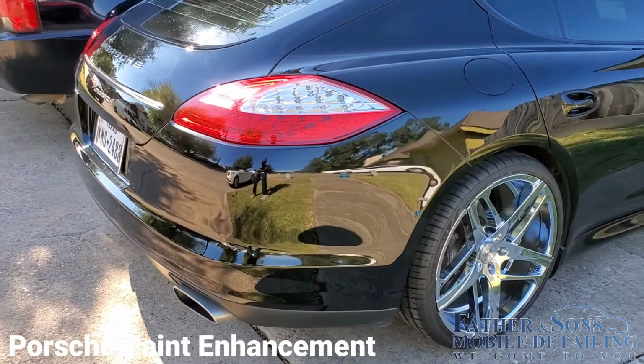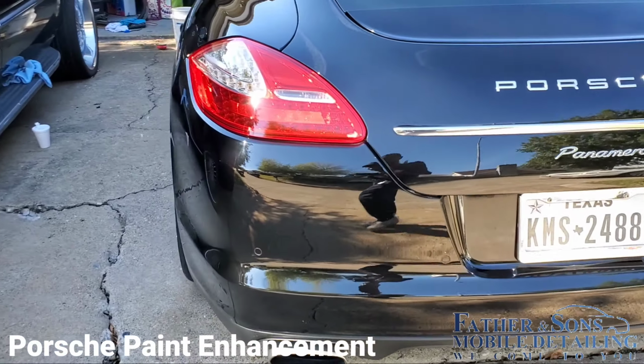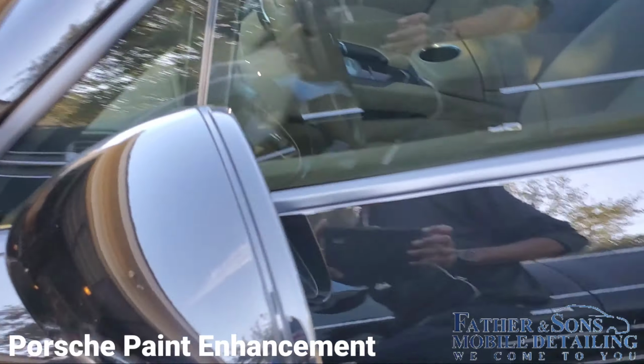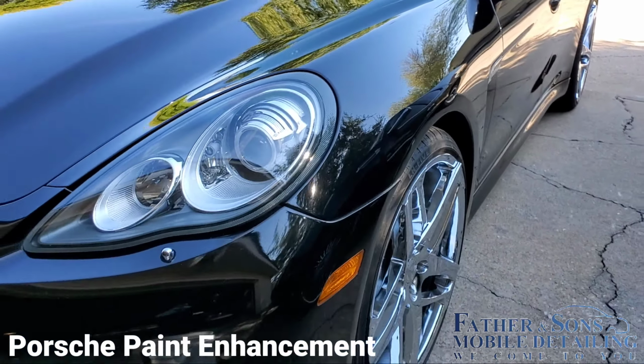On this Porsche Panamera, the customer called me out. He had a lot of swirls and a few light scratches, so I hit it with a one step. He liked what it looked like when I finished, and I was on to the next.